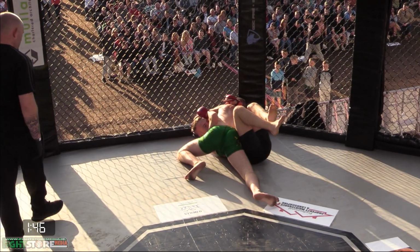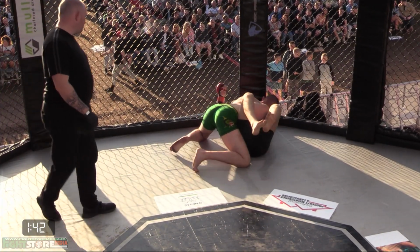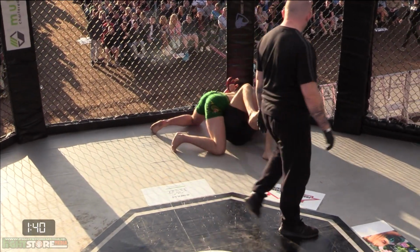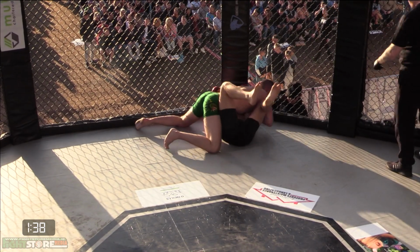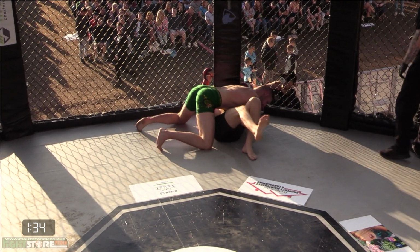And can we tell Peter Lavery to stay in that position, our third man, because he's blocking the sun so we can actually see the fights? That's Derek Hickey, our referee. That's how much the sun is in our eyes here.